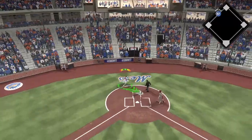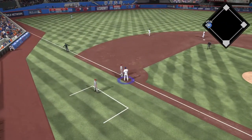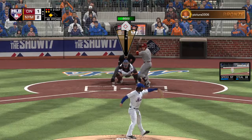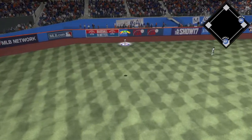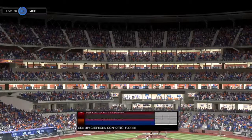Pitch is way outside, and that's straight to the backstop. The throw will go to third, and he's going to make it up to third here as he advances on the wild pitch. In the air now out to left field. And Cespedes will put this one away to retire the side.